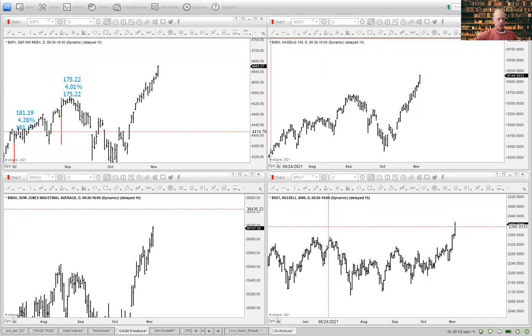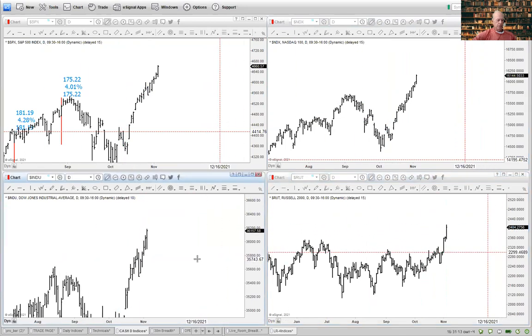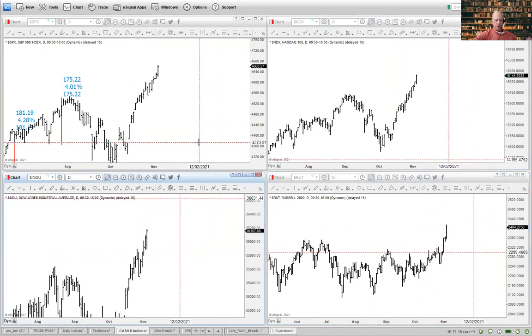Okay, you can see on my screen, these are the cash indices. We'll look at some of the cash. We may use some futures charts for some stuff, but the cash market is really the dog. The futures is the tail. And you can see we had a wide range up day.